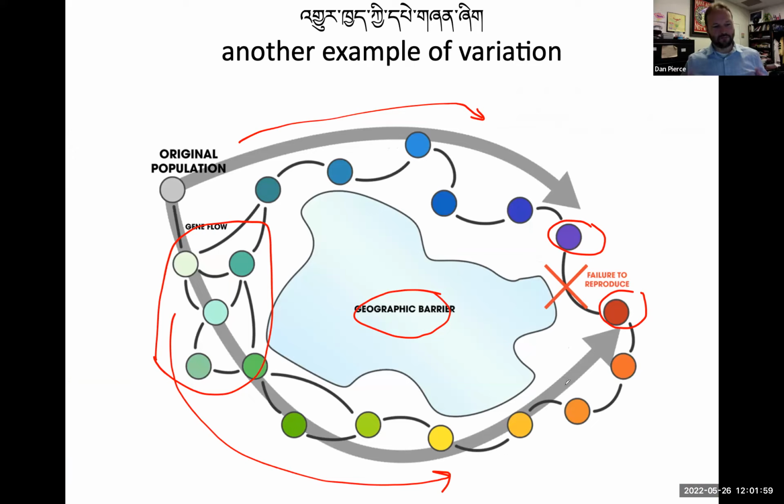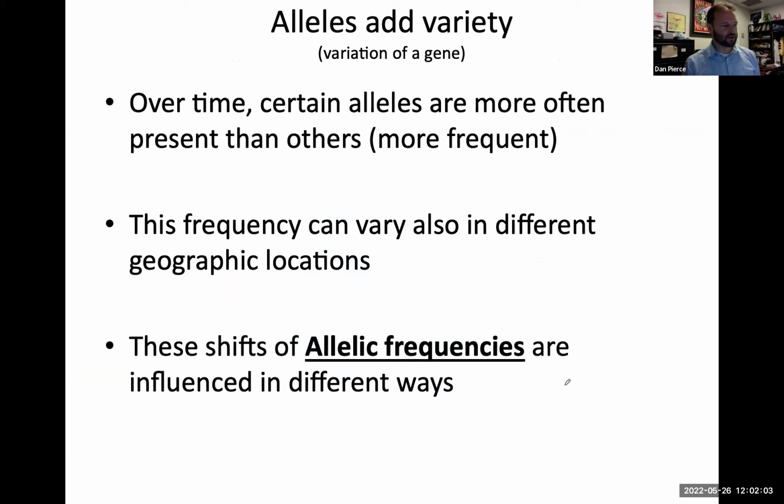And eventually building different alleles causes different species to emerge.